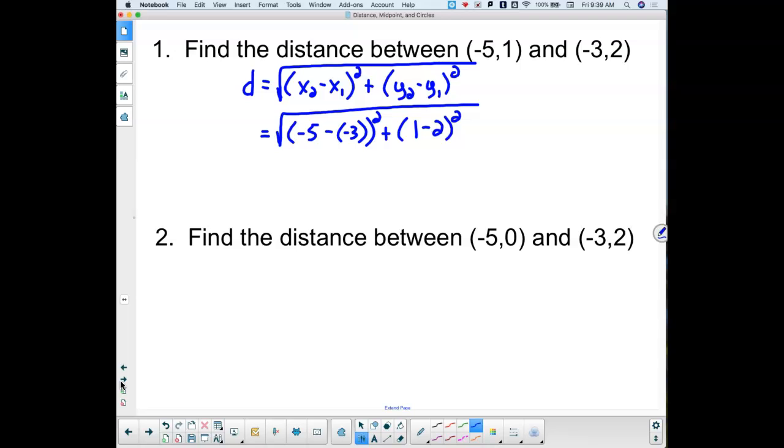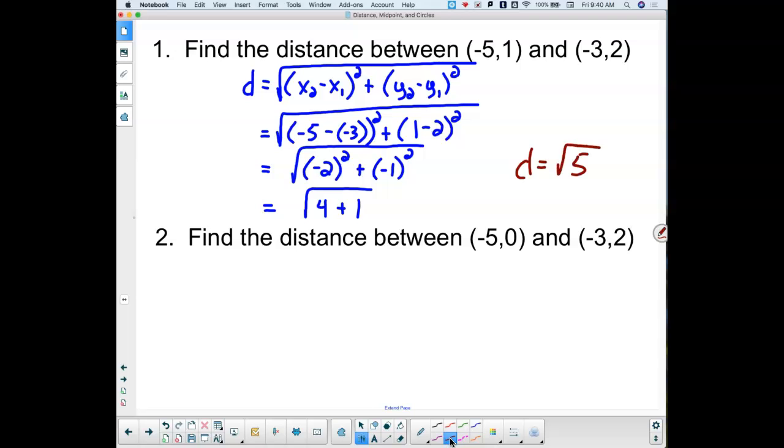I'm over it. Okay. So negative 5 minus negative 3 is negative 5 plus 3, which is negative 2. Negative 2 squared is 4. 1 minus 2 is negative 1. Negative 1 squared is 1. So I get the distance here is the square root of 5. And then I would simplify that radical if I needed to. The square root of 5 can't be simplified, so I'd leave it as the square root of 5.